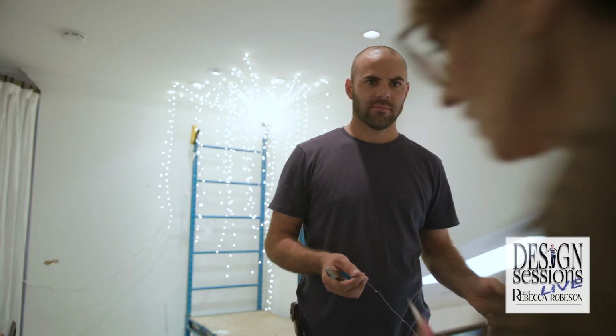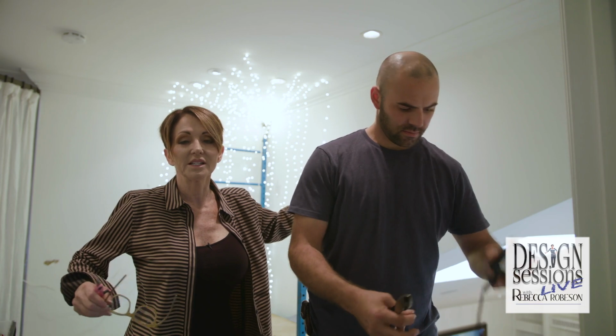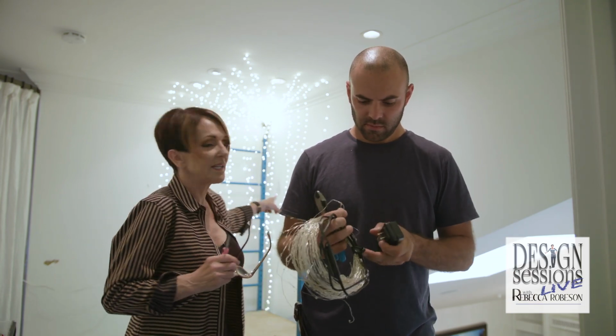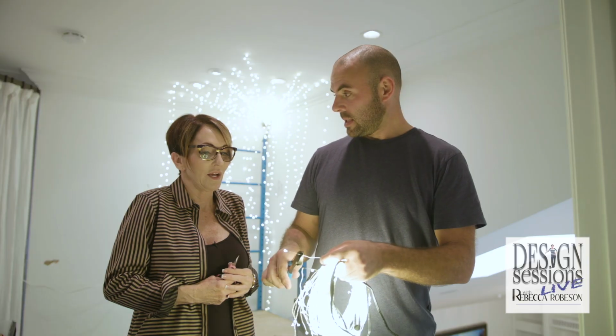So we're going to try this because we know that when they get up into the higher areas, they need to be shorter. And he noticed one that was already kind of missing a light, so he thinks we can cut it without the whole thing going off. Go ahead.